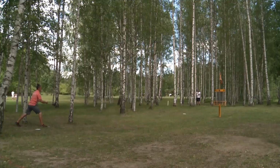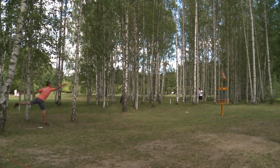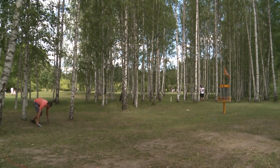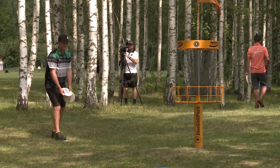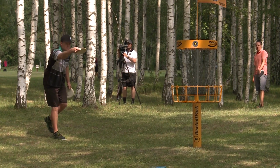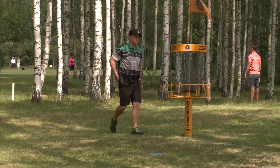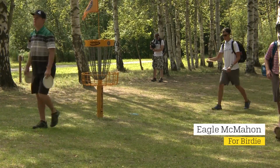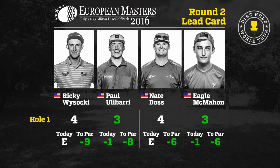Current leader not willing to give up a stroke. This hole right here has actually changed from a par 5 2 years ago and shortened just a little bit, made it a very difficult par 4. There's Doss for par. And look at this. Does it get any easier than this? A tap in for birdie. Eagle McMahon and Ulibarri go birdies on hole 1. Uli gets 1 stroke closer to lead.